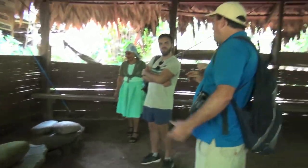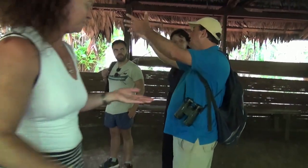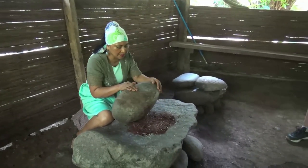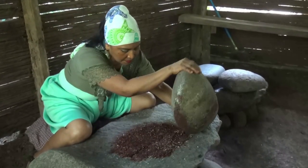The girls do this part, inside. The men's work is in the fields. Clean the land, grow the trees, keep the trees in shape, collect it, ferment it, dry it. All external work is done by men. Once inside here, it's done by the girls.